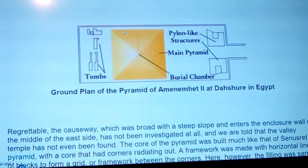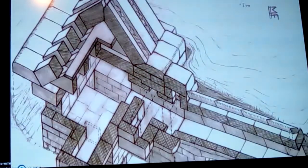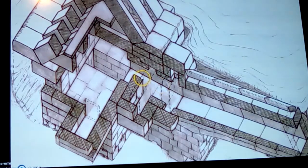And just like all the other pyramids in Egypt, the tombs of the royals are found outside of the pyramid. And here they are between the pyramid itself and the enclosure wall, clearly from Amenhotep II. And here's what the main internal chamber looks like, ascending to what they say is a burial chamber.